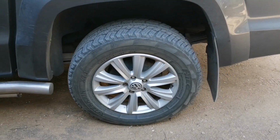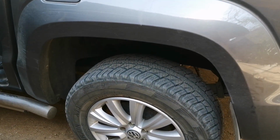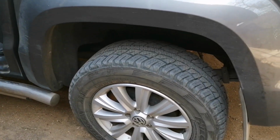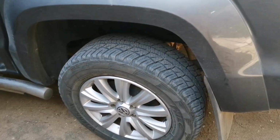We did put all-terrain tires on them. I think it's 265s, and they are quite cool. These are actually the tires that Nelspruit Trailer Parts sells, and yeah, they're brilliant. They really work well.